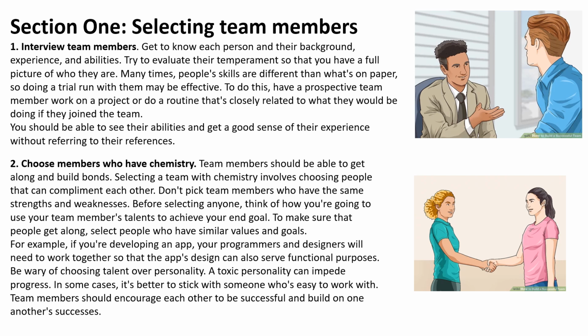2. Choose members who have chemistry. Team members should be able to get along and build bonds. Selecting a team with chemistry involves choosing people that can complement each other. Don't pick team members who have the same strengths and weaknesses. Before selecting anyone, think of how you're going to use your team members' talents to achieve your end goal. To make sure that people get along, select people who have similar values and goals.